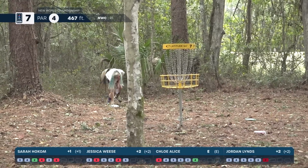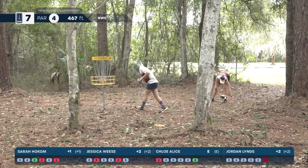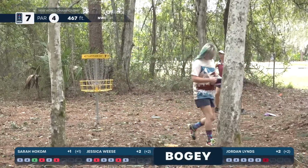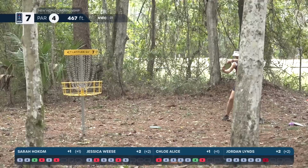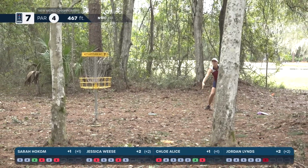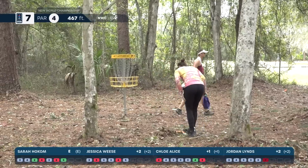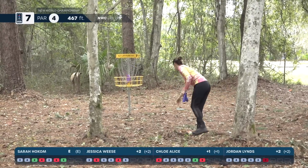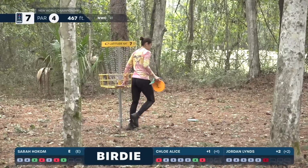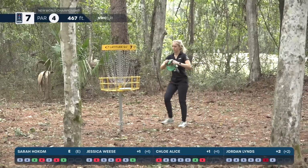And that was a bit left side, but she committed, I feel like. Yeah, I think a little timid left side, but walk it off. Bogey. She had a good drive, so that is unfortunate. Hokom's in birdie position. She slings that putt into the chains. Her putt looks a little more direct during this run. Good from Jess. And Weese captures the birdie as well. That's cool to see. And Lynds is back on the par train.